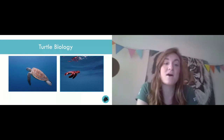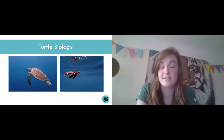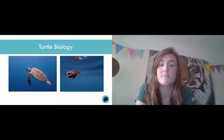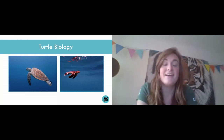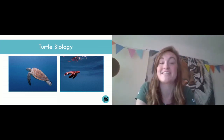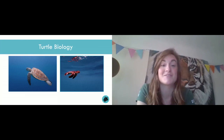They spend their whole life in open ocean. They're born on land, and the only time they ever return to land is the female turtles when they go to lay their eggs. Otherwise, they spend their whole life in the ocean. There's a couple of exceptions to this. In certain parts of the world, such as Hawaii, you can see green turtles basking on the beaches in the sunshine, but this is generally an exception, and we tend not to see them on land unless they're nesting.